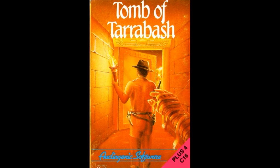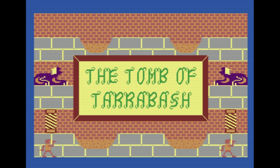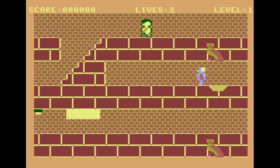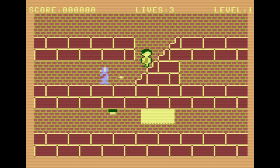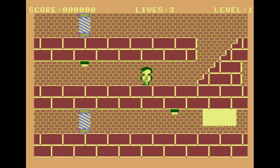Okay, on to the next one. Back to me again, isn't it? It is. This is the Tomb of Tarrabash, or Tomb of Tarrabash, as I always thought it was called all my bloody days until now. At the age of 52, I've read it wrong all my days. So you play the role of Indiana Bloggs. What a frickin' name that is. And have discovered the Tomb of Tarrabash.